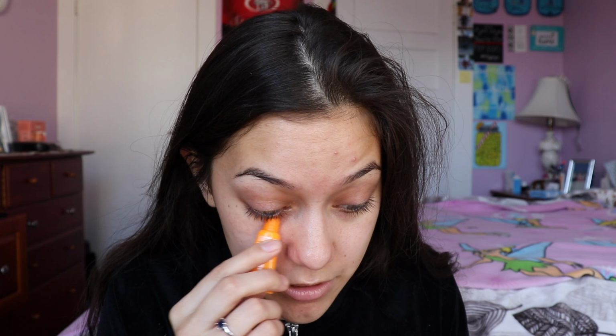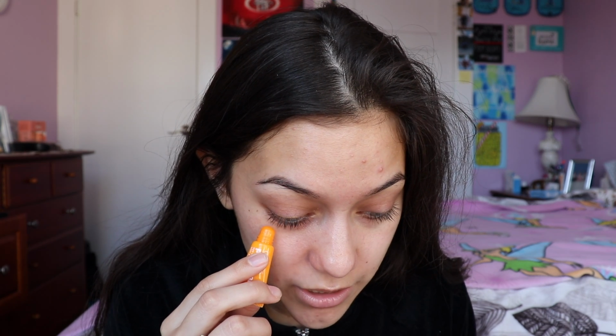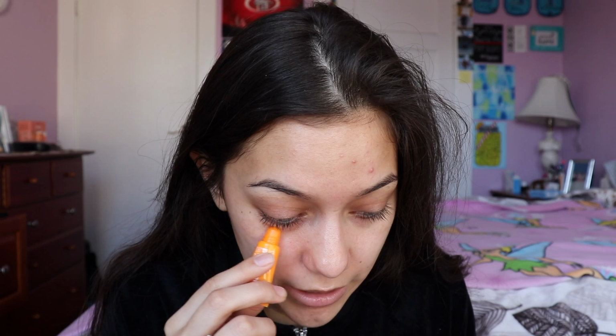How to use. Using a circular motion, apply a small amount directly under the eye area in the morning or as needed throughout the day. So you can use this throughout the day. It's not only in the morning. That's nice. I'm gonna apply this.